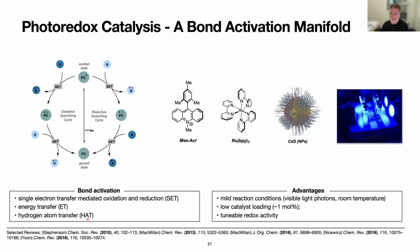The advantages are we require only a small amount of these catalysts, usually 1 mol% or less. Mild reaction conditions, so we use visible light photons at room temperature rather than the traditional conditions needed for photochemistry that use high energy UV light. And we can tune the redox behavior of each of these catalysts, so it's finely tuned for the reactions that we'll be targeting.